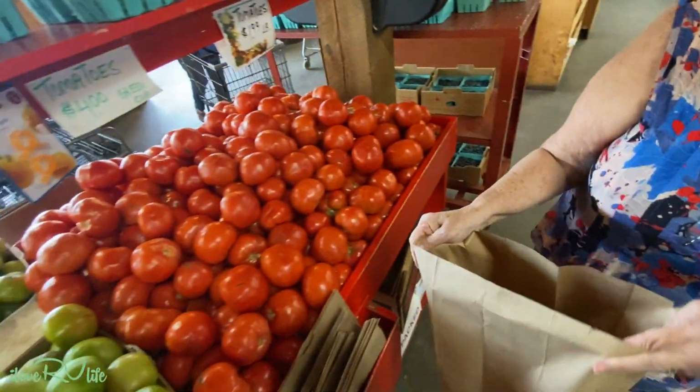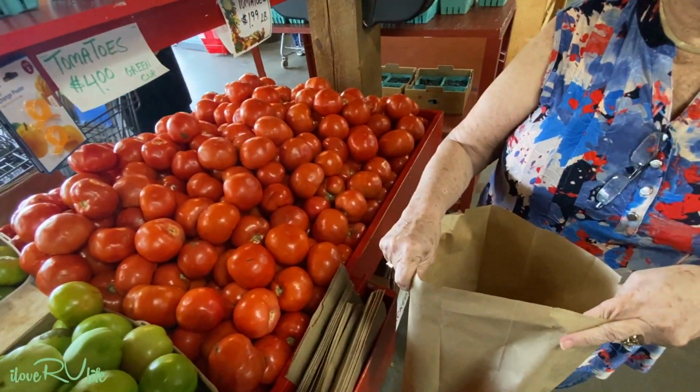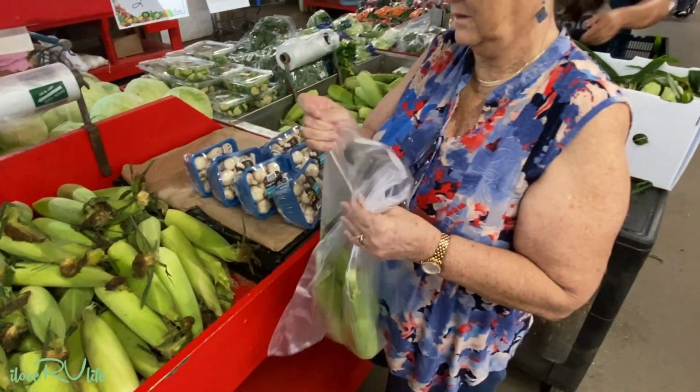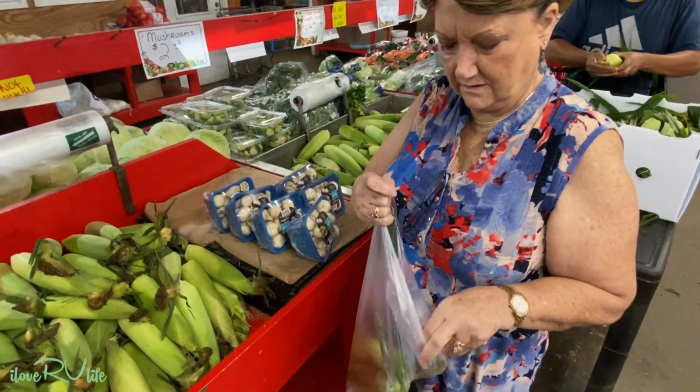Fried green tomatoes. And let's see. I'm looking for pretty and round. There you go. Look at that. Isn't that gorgeous? Yeah. What have you got, Joan? Silver queen corn? I do. I have some sweet corn. Love it.